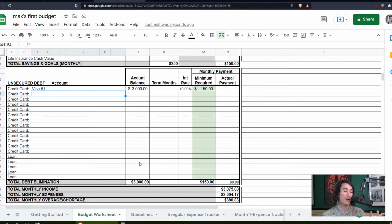For me, I have no credit card debt. My parents taught me from a very young age that if you don't have cash, don't buy it, which is a whole other conversation to have. Sometimes debt is a good thing, but we won't get there. Credit card debt is pretty much always bad. With that being said, though, you can start chipping away.